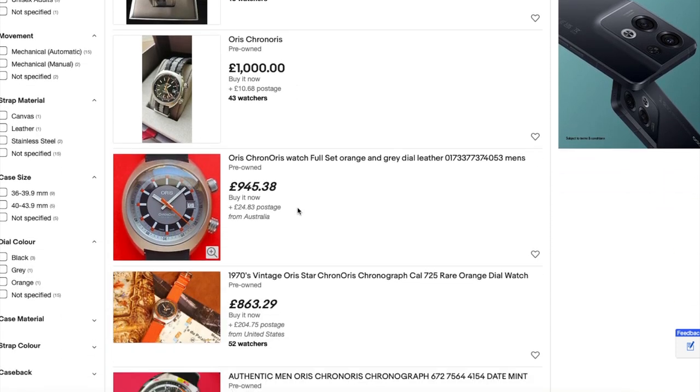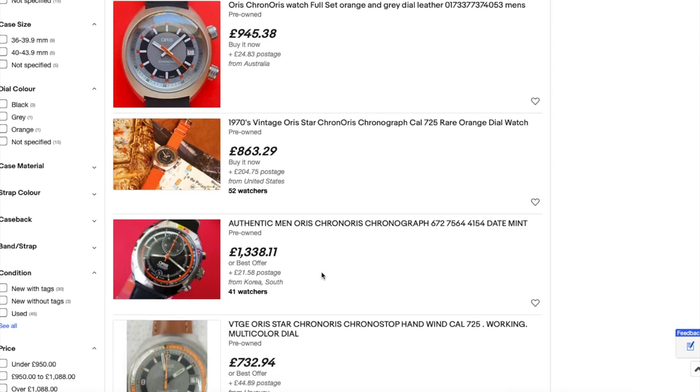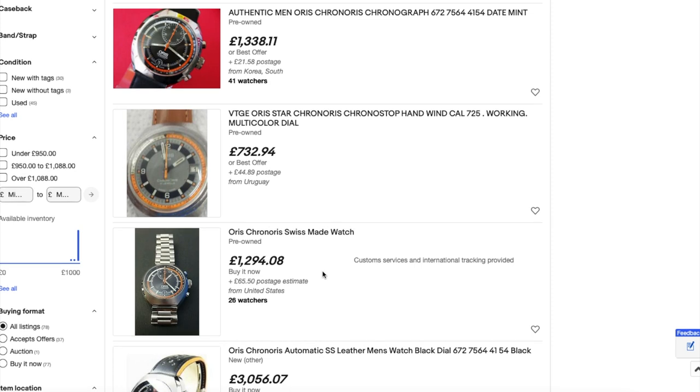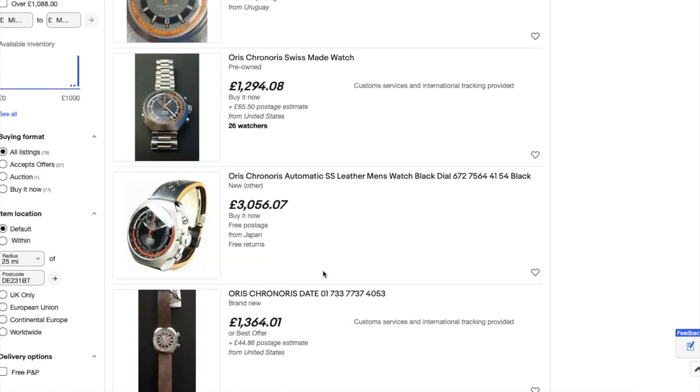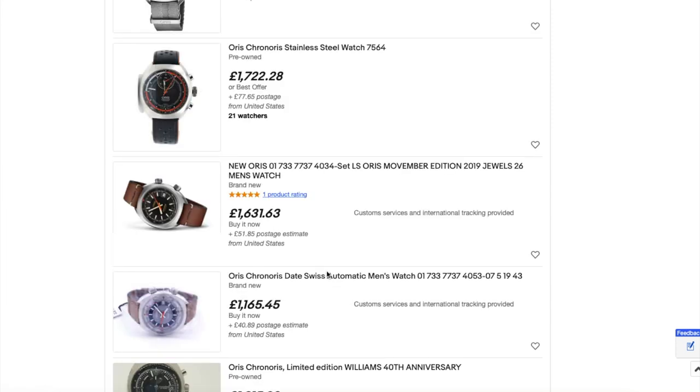Dimensions for that, it says on the website, are 25.6 millimeters. It has a 38 hour power reserve and 26 joules, and of course it hacks and it hand winds. The warranty that you get with Oris isn't as good as Citizen's, where you get a 5-year warranty. Initially it's 2 years, but you've got a reward scheme that you can join called My Oris, which can extend your warranty up to 3 years.